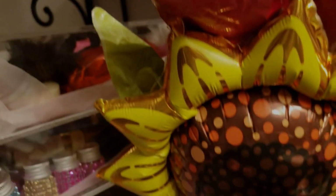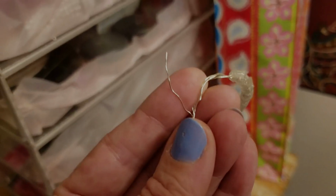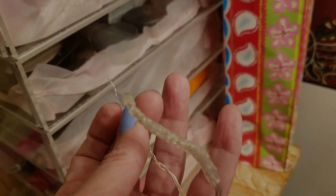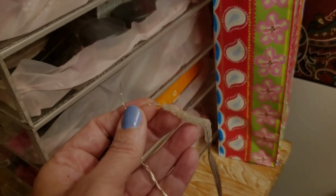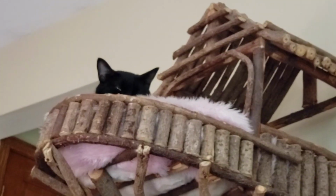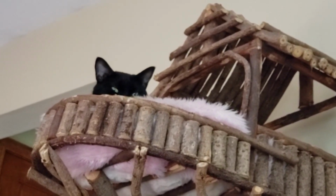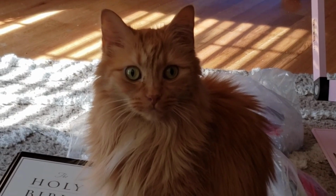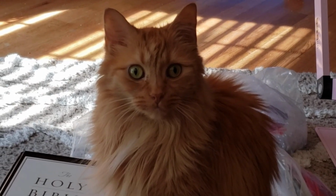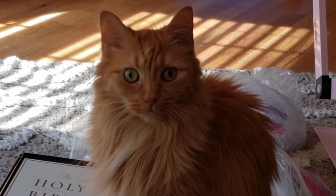Decorate this whole area with my fairy lights, and it's not going to happen because somebody has been eating them. It's so sad. Did you eat my fairy lights? Did you eat the fairy lights? Did you? Did you eat them?